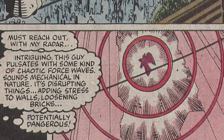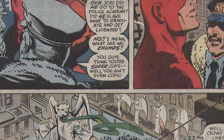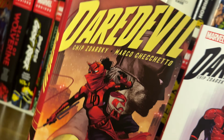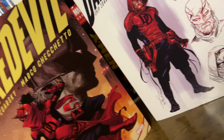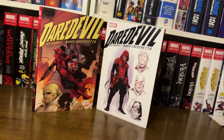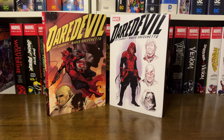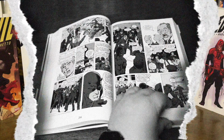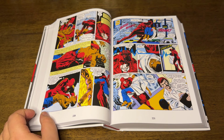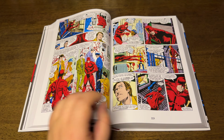For example, Zdarsky, whose Daredevil run is considered one of the best modern Daredevil runs and is fully collected in 2 omnibuses, has stated that Nocenti's run is one of his favorites. You can definitely feel her influence in Zdarsky's work. So if you enjoyed his run, there's a high chance you will love this book as well. One of the defining aspects of Nocenti's run is her handling of Daredevil's supporting cast and villains.